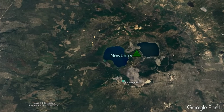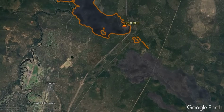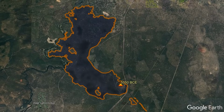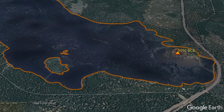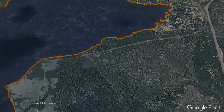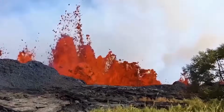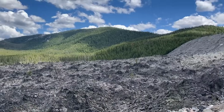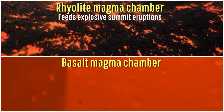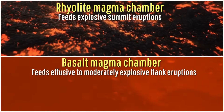For example, in the year 5050 BCE, the eruption of the Lava Butte cinder cone would result in the emplacement of a 9-square-mile lava field covering the outskirts of what is today the community of Deschutes River Woods, population 5,800. The reason for the combination of effusive or mildly explosive flank eruptions and highly explosive summit eruptions relates to the Newberry volcano having at least 2 separate magma chambers which each feed different types of eruptions.